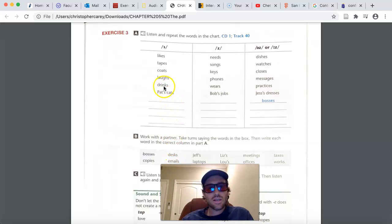Is it voiceless, voiced, or do you hear a hissing sound? That last sound is k, k, k. Is that voiceless, voiced, or a buzzing sound, hissing sound? K, k, k is voiceless, and that's why desks would go here.